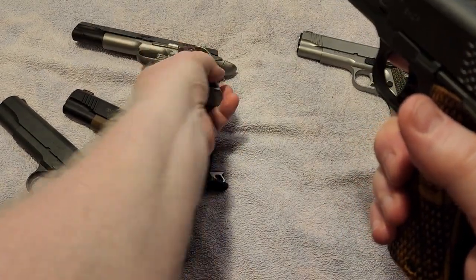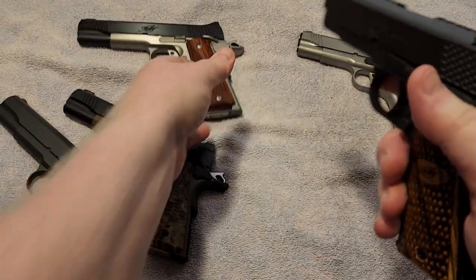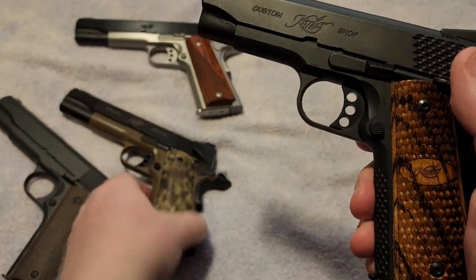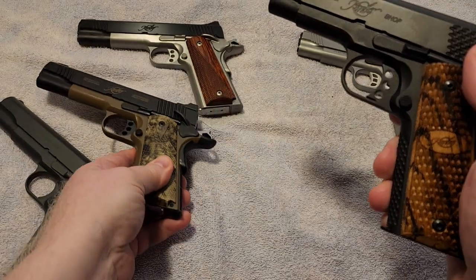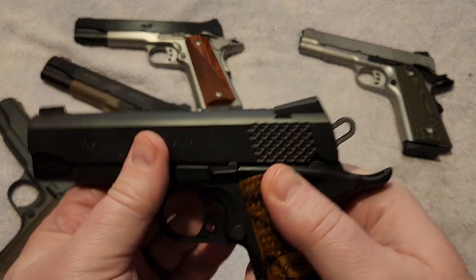Okay, this is basically your baseline Kimber. Okay, the Custom 2. This is more of a higher end. Okay, then you also have, you know, something like the Hero Edition, more along the custom line, things like that, more features, and still great guns.